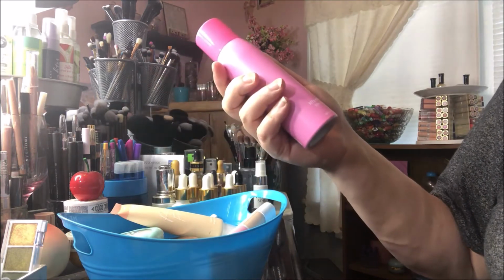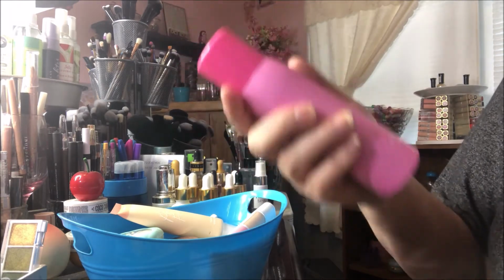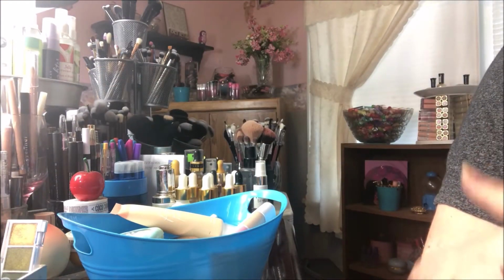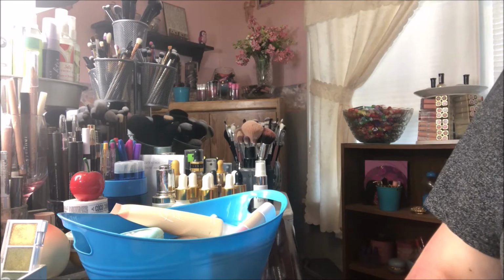The first thing I'm going to talk about is the Morphe x Jeffree Star setting spray. I love this stuff. The mist is super fine, it smells good. It was on sale for I think $7, which is why I bought that. I'm not a supporter or a stan of Jeffree Star, but I like his products.